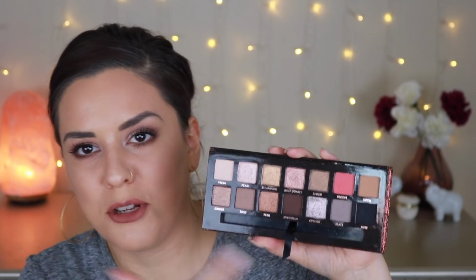I actually dipped into an ABH palette to finish this look off. I am playing with this Sultry palette, which I will be doing a review on. I've had trouble with the ABH shadows before, so I didn't want to do a first impressions on that. Nonetheless, I'm still playing with this.